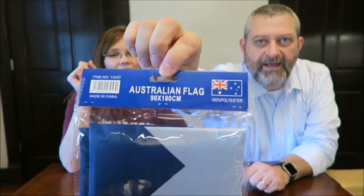An Australian flag. Yes. I'm thinking about getting another Union Jack because I like mine. Mine's very, very faded though, where the sun hits directly on it.